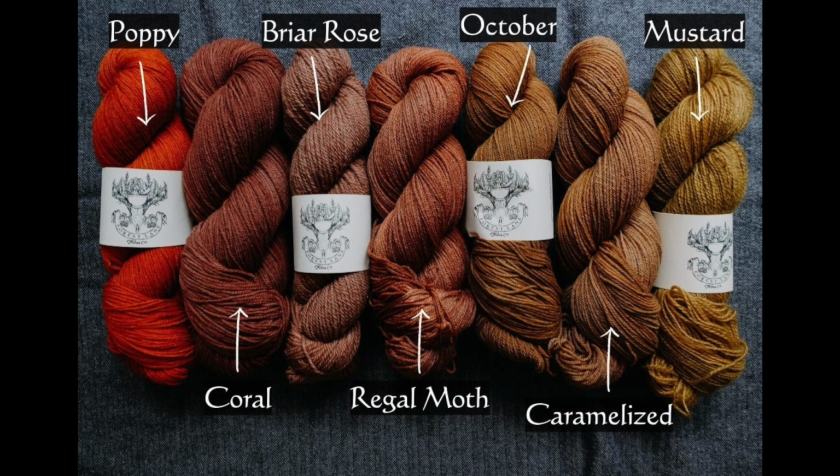I totally thought caramelized and mustard were going to look a lot more similar than they do, but caramelized actually ended up looking more similar to October. But they look a lot more distinct in person. I can say that about every single colorway. Everything looks more distinct in person.